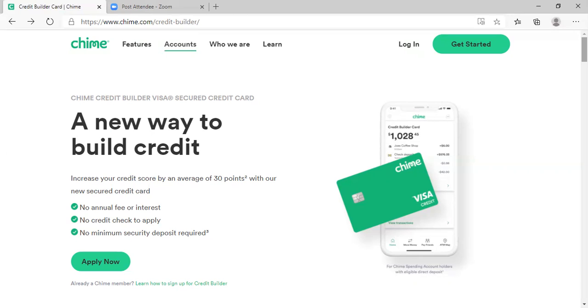And you can build positive credit, especially if you already have a troubled late payment history. This can help you add on positive payments. So I hope this is good information for you.